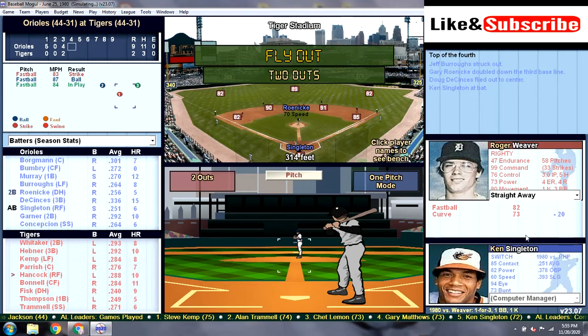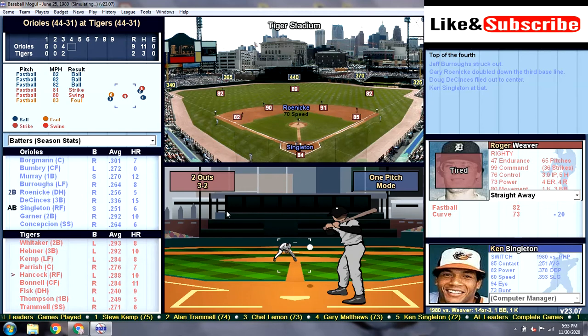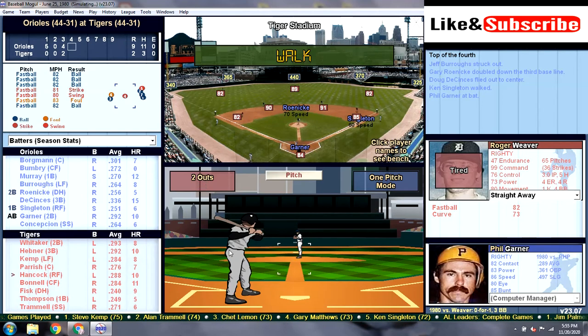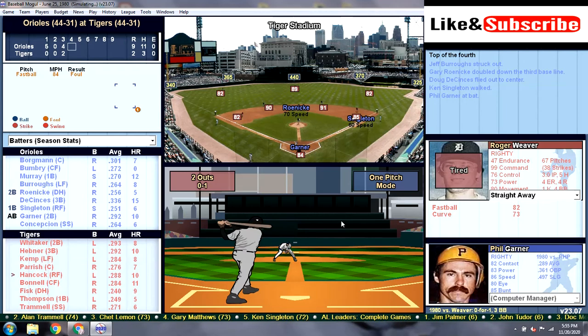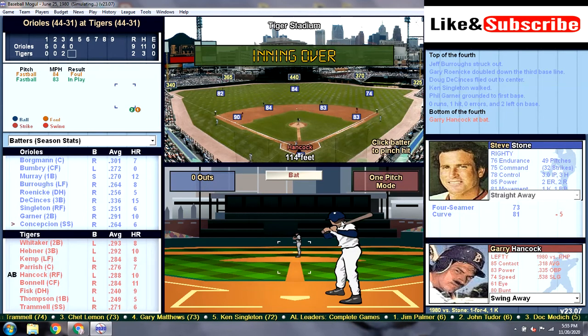And Weaver's at 58 pitches. We're going to go ahead and let him pitch to Singleton. Now he's officially tired, and that's his 4th walk. So, you know what? We're down 7. We're going to let him stay in the game. And Gardner's going to ground it to first base, and that'll be the 3rd out of the inning.